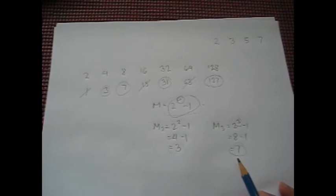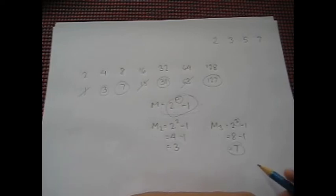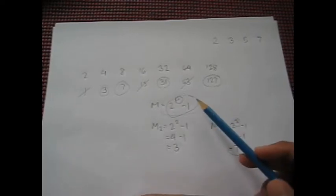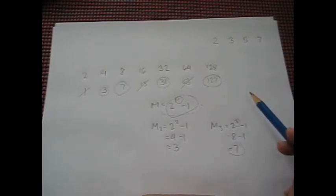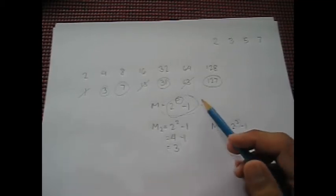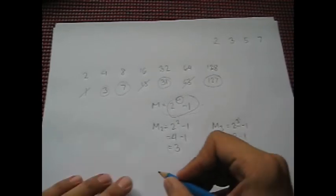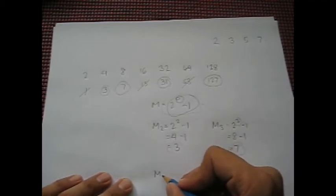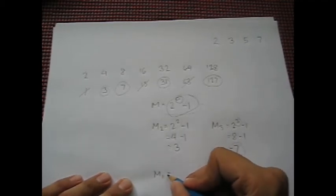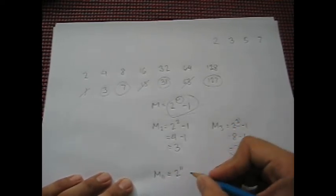Now, one might say, if we have a formula to work with to derive a Mersenne prime, then why not just use this formula to come up with all the Mersenne primes? For sure we'll be able to come up with more than 47 of them. Well, this formula has a certain hiccup. Let's take, for example, the prime number 11. So we try to derive Mersenne prime sub 11. See if it works. Okay, so it should be 2 raised to the power of 11 minus 1.